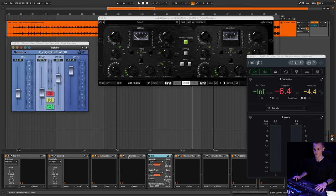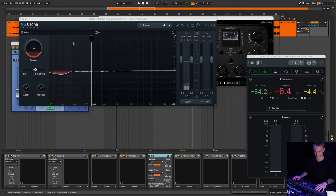Then next up is one of my favorite plugins at the moment, which is Ozone 11 Clarity. I've set it up again, quite extreme, 30. I would normally go for like 5 or 15, but in this case we're going for 30. Tilt, brighter, darker, super easy. And the standard attack and release works really, really well.